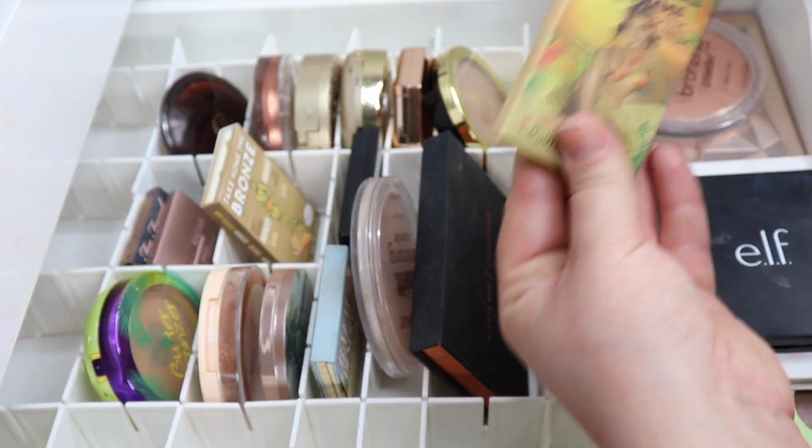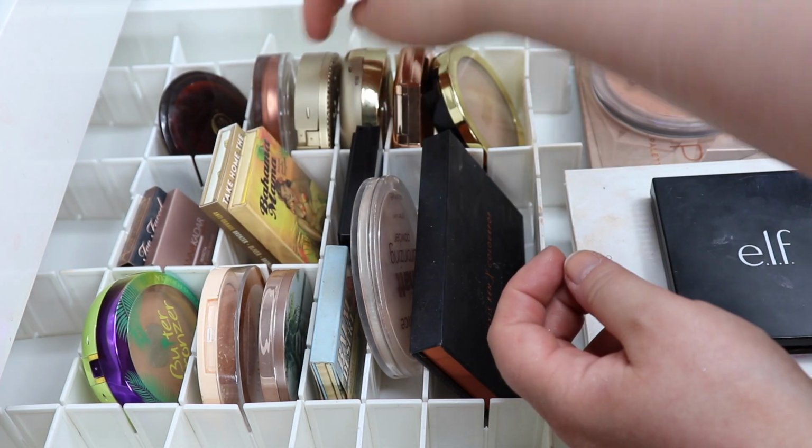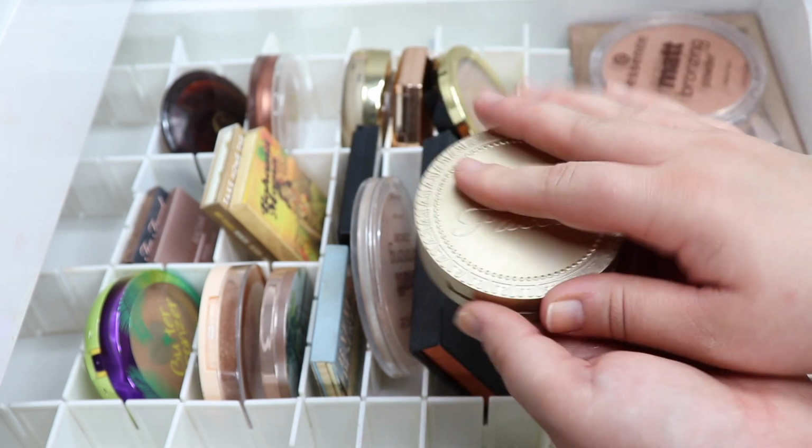Then we have this one. I have a little dent in my Bahama Mama. I do want to focus a little bit more on this one next, which is the Too Faced Milk Chocolate Soleil. I should use this a little bit more.